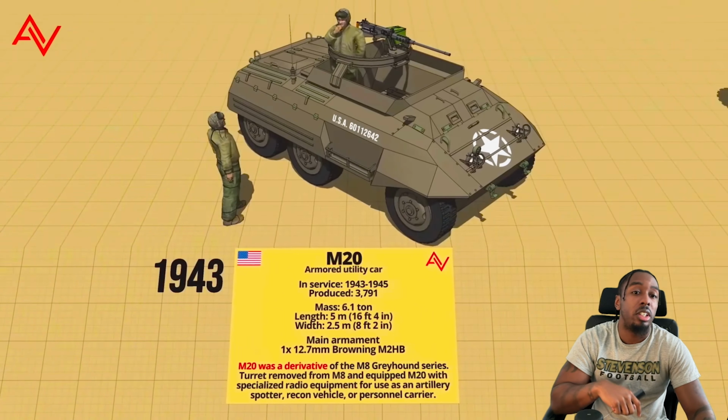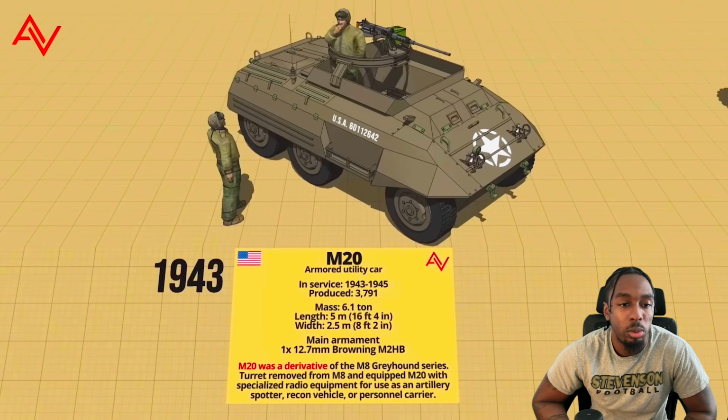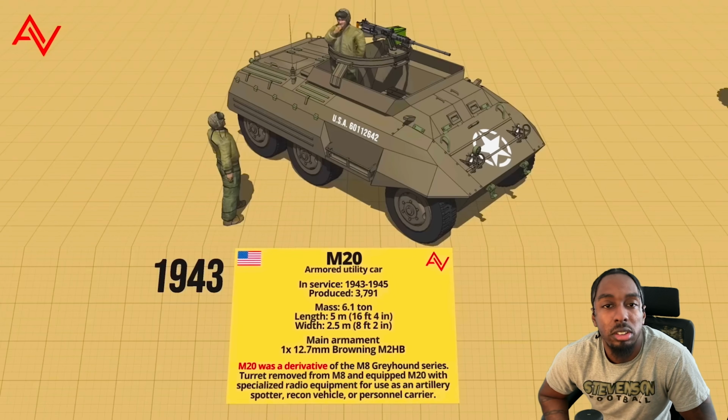Okay, that's another version. So you got M20, 1943 to 1945, 3791 were built. M20 was a derivative of M8 Greyhound series. Turret removed from M8 and equipped M20 with specialized radio equipment for use as an artillery spotter, recon vehicle, or personnel carrier. Makes sense.